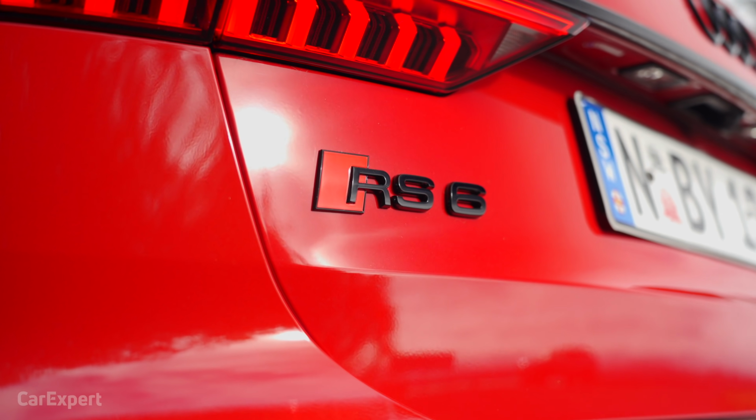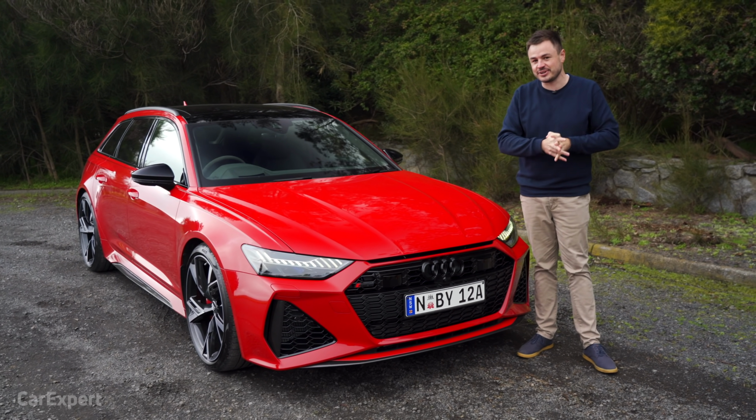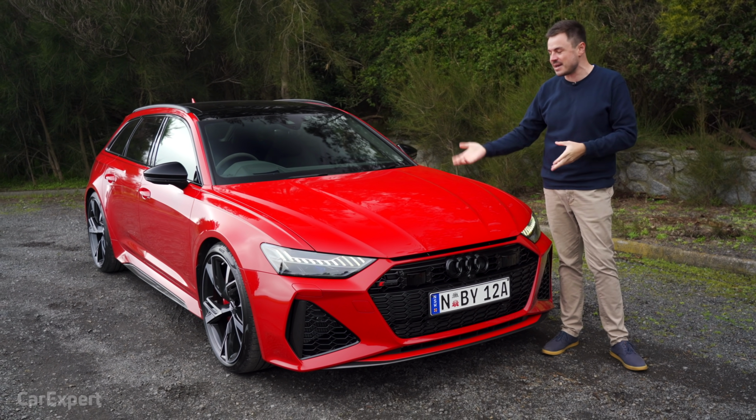So let's talk exterior, and I have some very good news. There are 8 colours to choose from, and most of them are free of charge. You just pick the one that you want. You will pay extra for a crystal paint or a matte coloured paint.